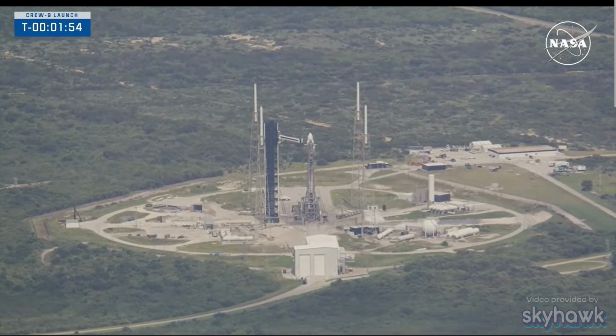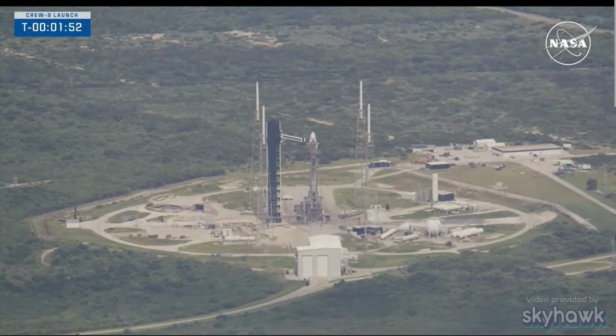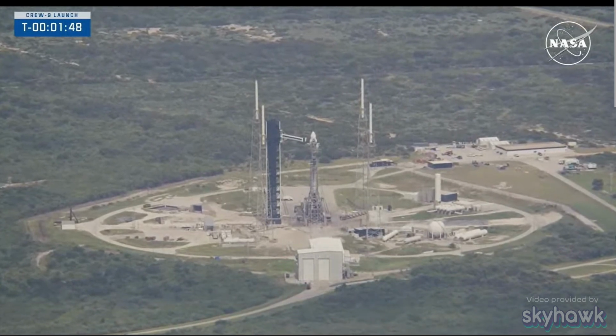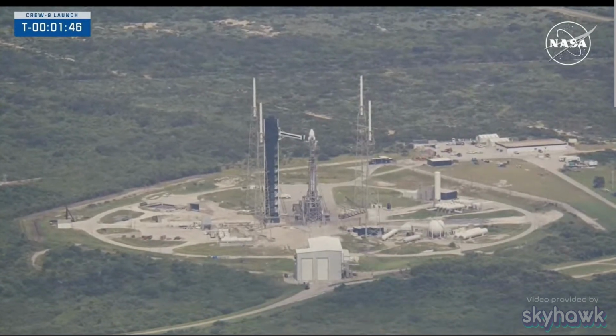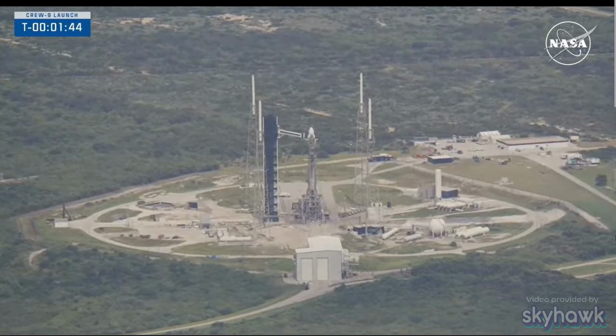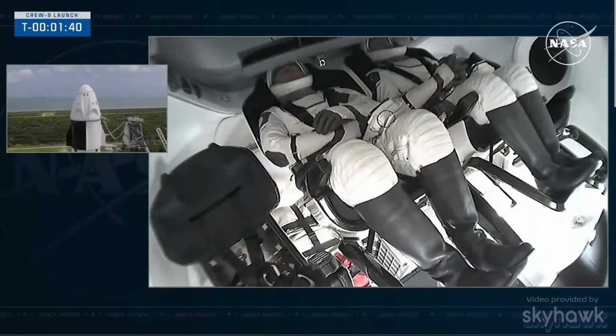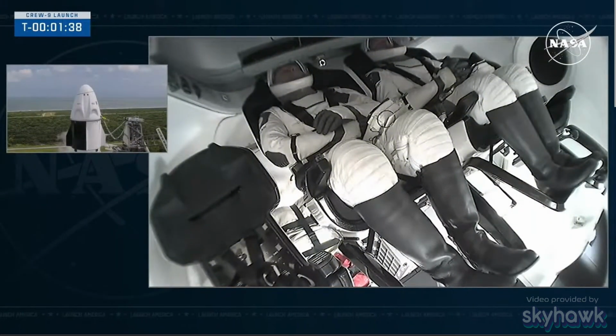We're standing by now for stage 2 liquid oxygen loading to be complete. Stage 2 LOX load is complete. Dragon in auto idle. With confirmation of that liquid oxygen load complete, gas closeout has started. Expect loud venting. Right on time, that gas closeout has begun.